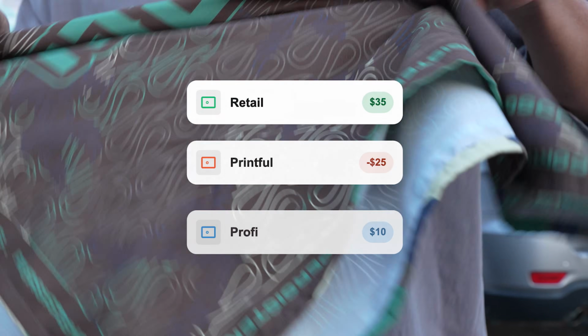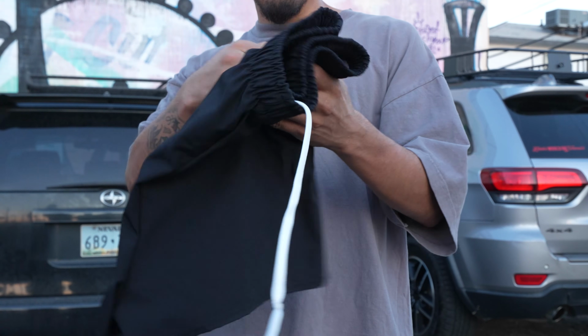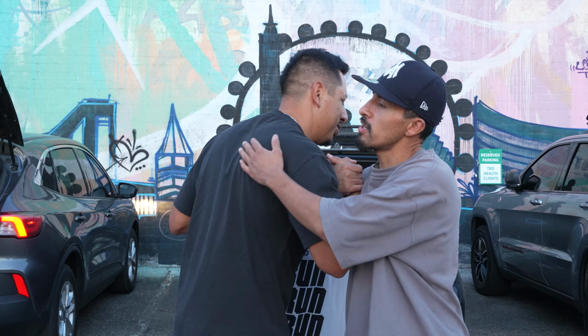I'll rock this for sure. Oh, yeah, this is nice. It's tight. Oh yeah, bro. Okay. Hey, man, I appreciate it. Hell yeah. I designed this after I saw you. I was like, yo, this would be something I would design for this guy.